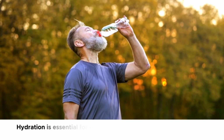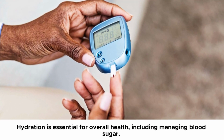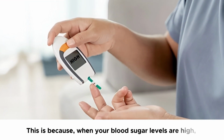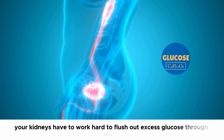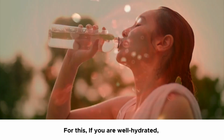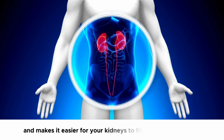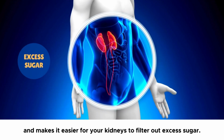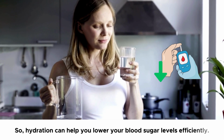Number 2, hydrate yourself. Hydration is essential for overall health, including managing blood sugar. This is because when your blood sugar levels are high, your kidneys have to work hard to flush out excess glucose through urine. For this, if you are well hydrated, water helps to dilute the glucose in your blood and makes it easier for your kidneys to filter out excess sugar. So, hydration can help you lower your blood sugar levels efficiently.